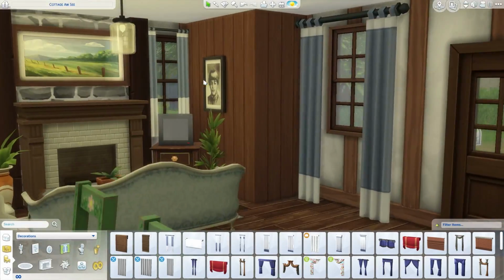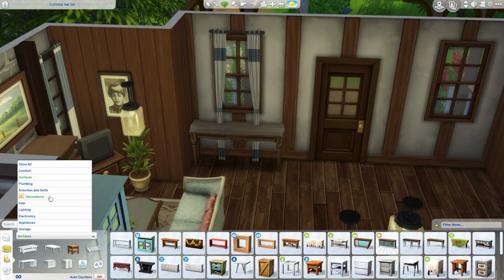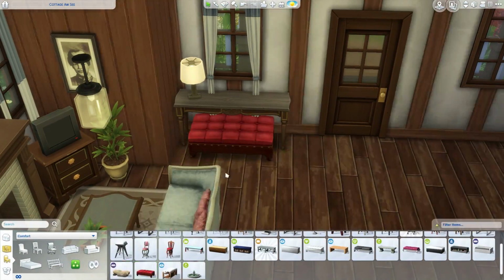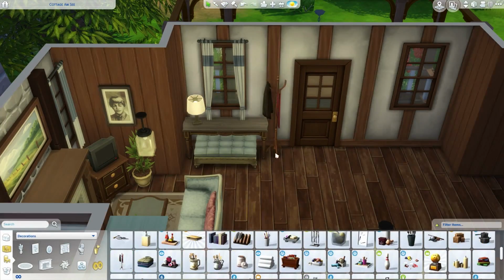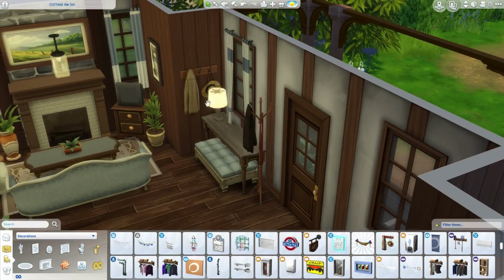Or maybe you'll use it and you'll just catch the house on fire and kill your Sims. I don't know, it depends on how much of a risk taker you are, but it's probably fine. So, we're done with the living room, just putting in a little entrance table here that I guess they could stick their keys on if they had keys or something like that. We got a little ottoman underneath it.